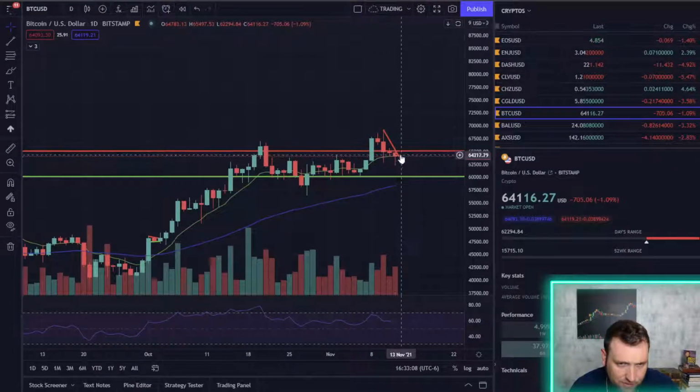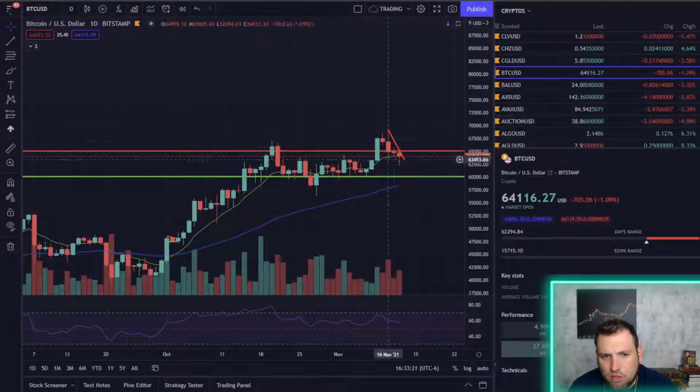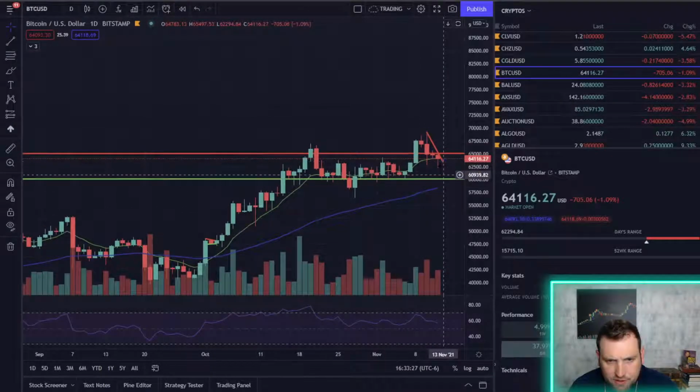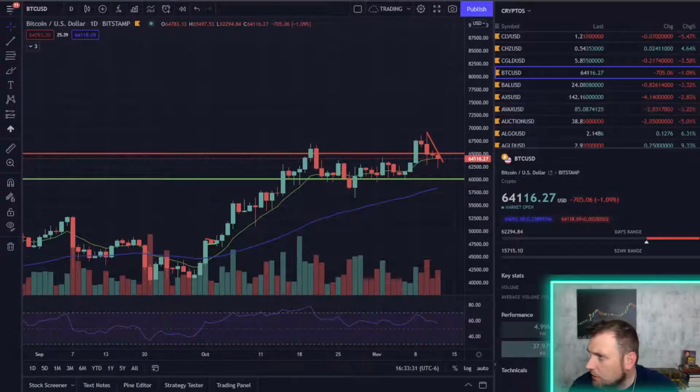And it needs to do this very soon. It needs to do it in the next day or two, or we're probably going to see it back to 60,000 at the bottom of the channel here. So just be a little cautious if you're swing trading or day trading in the market. If this does turn into another Bitcoin sell-off, it could affect any crypto that there is.